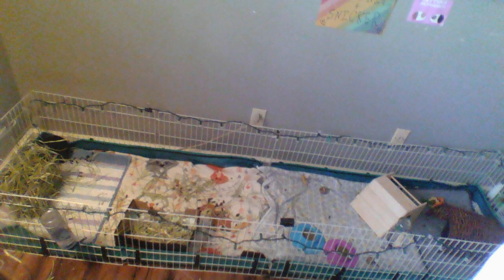So looking at this cage overall, this is a really good setup. They have multiple water bottles, which is good for more than one pig. It looks like you're using fleece bedding. They have plenty of hay. I'm impressed if they actually use the litter box because guinea pigs are notorious for not actually using a litter box, so good job if they're doing that.